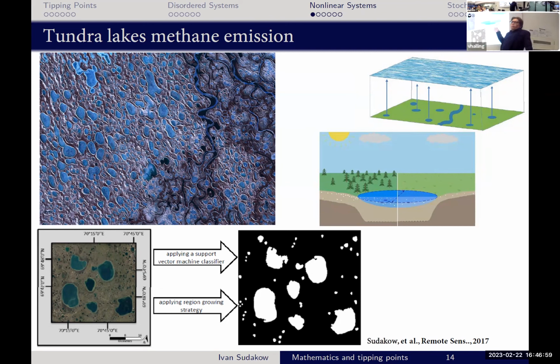This carbon from permafrost can change the state of the atmosphere. And instead of modeling permafrost itself, we can model the atmospheric dynamics. And as I said, we have a frozen ground here, microbes eating this frozen ground, and methane going through the lake. These bubbles you can see them in the winter.